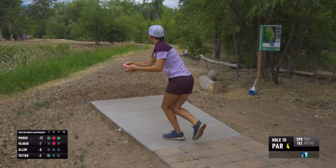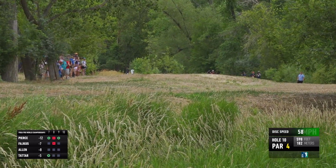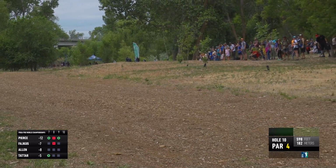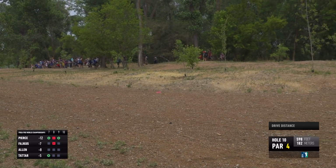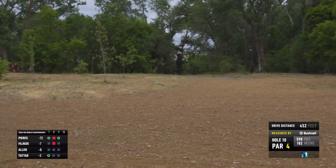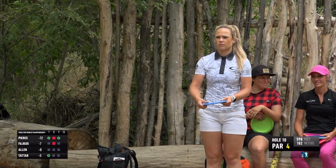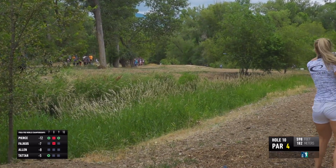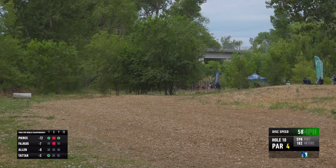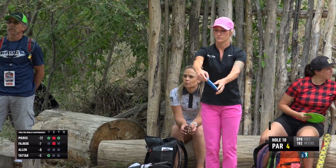There you go. Paige Pierce with a Zeus. Keep turning. Now start hooking up. Oh, man, this looks great. So that's where most players are trying to get on their second shot. Wow, what a drive. Kristen, she has the grace again. Oh, misses it enough. That's a nice setup in order to throw a backhand hyzer into the triple Mando.